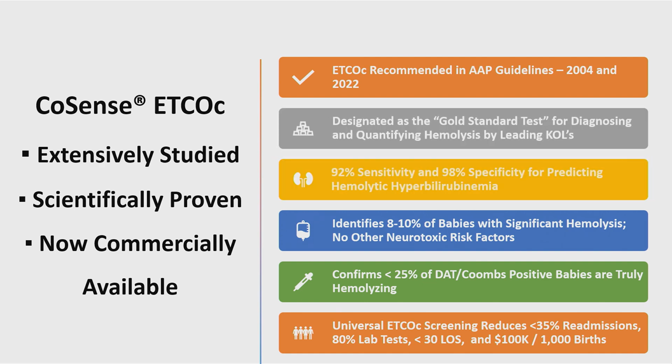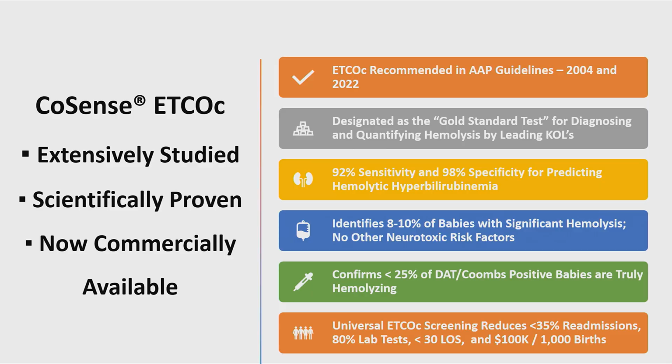One of the studies they reviewed, a nomogram study, showed sensitivity of 92%, specificity of 98%, and that hemolysis was relatively constant over the first 48 to 72 hours. In the screening study at Thomas Jefferson, they found that 83 out of 1,000 babies were significantly hemolytic but were DAT-Coombs negative and had no other risk factors. That same study also found the same results as a prior study from Dr. Schutzman, that only 22.6% of DAT-Coombs positive babies were truly hemolyzing. So DAT-Coombs is not a particularly good test, at least not a gold standard for diagnosing hemolysis.